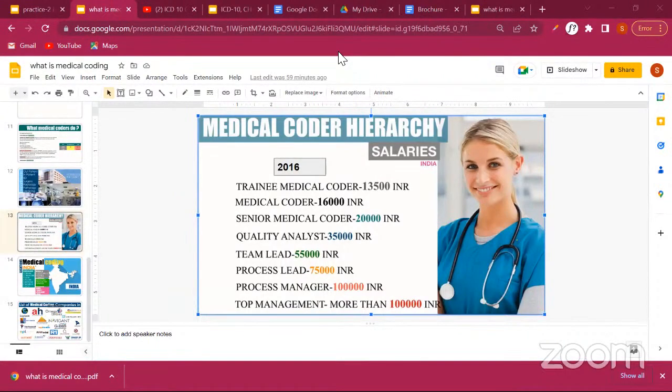How is the scope of medical coding in Delhi? It's good, it's coming in a big way. I think in Noida and Delhi there are many companies. I would suggest you find out that information by going on Google and searching for Delhi medical coding companies, because I don't have much knowledge about Delhi.